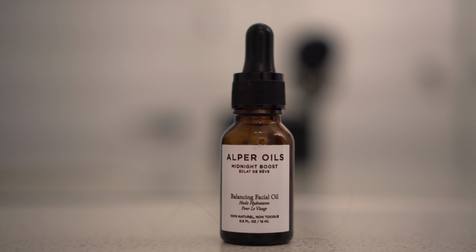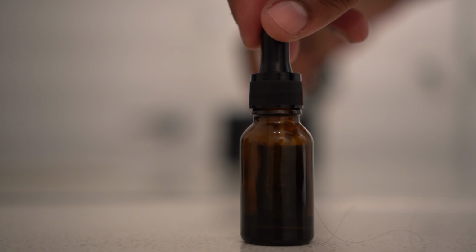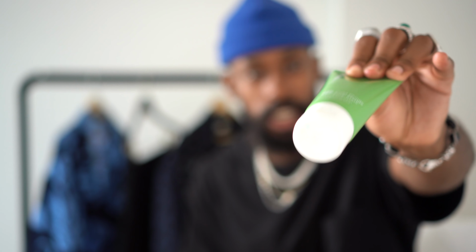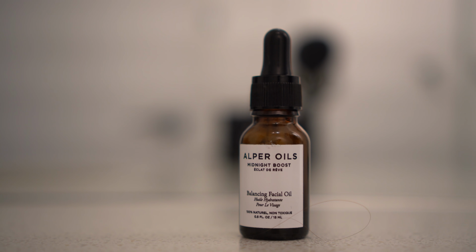This Midnight Boost oil I've been using for quite a while actually, and I really like it because I use it every night after my face wash. And the current face wash that I'm using is this one right here. I think I showcased it in one of my vlogs. I usually don't do face wash that much, usually maybe once or twice a week. These are the two that I use in the evenings, face wash, and this one is just an oil that I apply in the evening before dinner. But yeah, that's pretty much it.